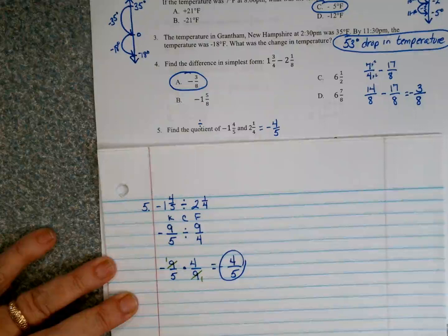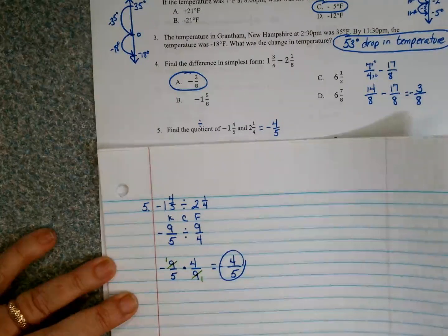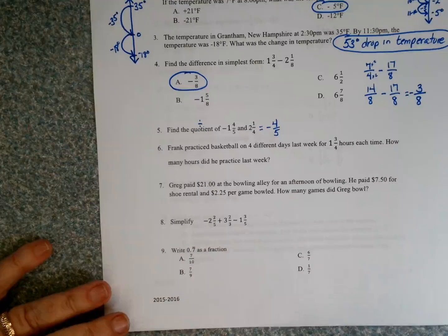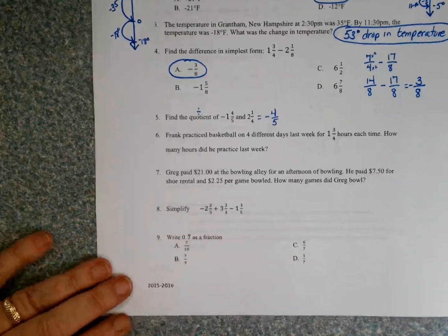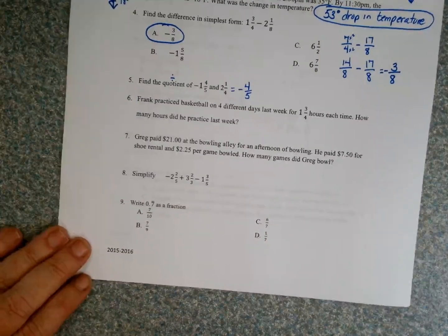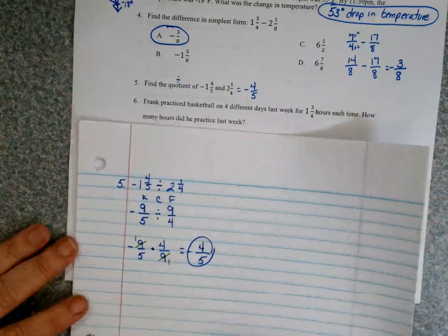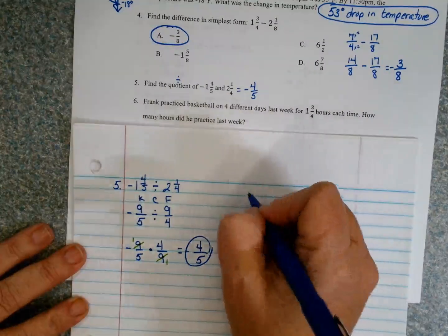Okay? Make sure if you're doing your work on a separate paper, you're saving that paper for me so I can see it. Okay? All right, number 6. Frank practiced basketball on 4 different days last week for 1 3/4 hours each time. How many hours did he practice last week? Okay, I'm going to do this one on a piece of paper too. So number 6.